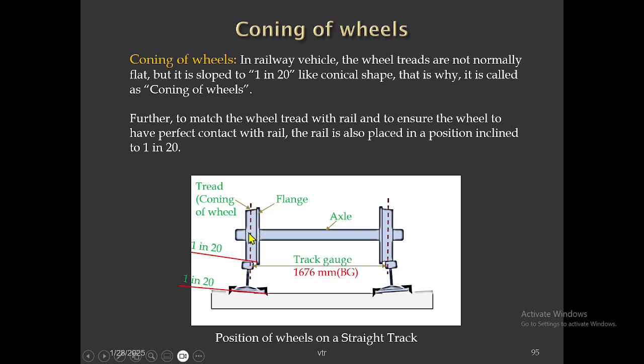Because of the coning of wheel, to match with this, the rail is also kept inclined to follow the same slope of 1 in 20. Further, the sleeper is designed with an inbuilt slope of 1 in 20. Nowadays we prefer monoblock concrete sleepers, where the 1 in 20 slope is already inbuilt. So when the rail is placed and fastened down, the track is assembled inclined at 1 in 20.